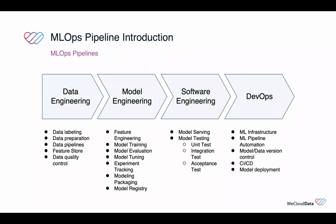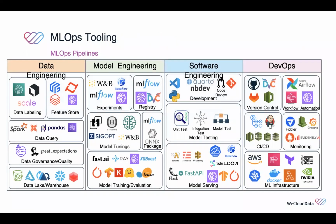And CI/CD pipeline, deployment strategy: is it a blue-green strategy or some other strategy? I think DevOps is important as well, right? And also building a more robust monitoring system. From a tooling perspective, it could be quite overwhelming. There are so many different options out there. So I was inspired by a blog post, but I just recreated this using some of the AWS services here. And I separated them into data engineering, model engineering, software engineering, and DevOps.